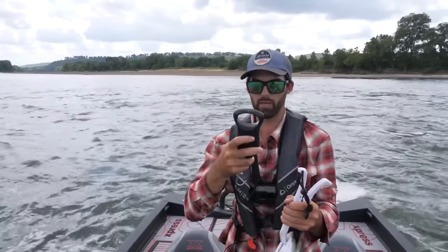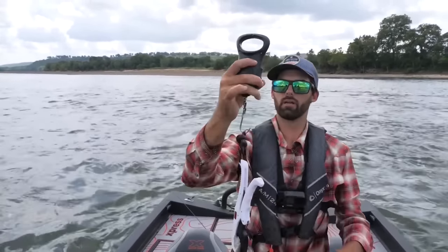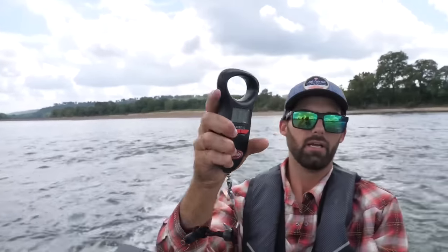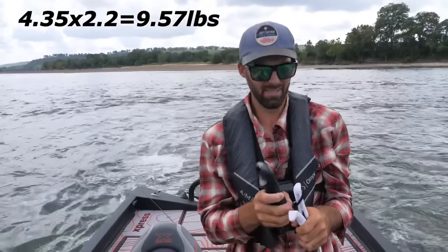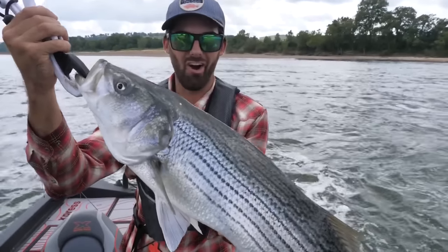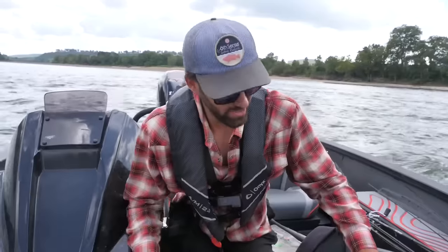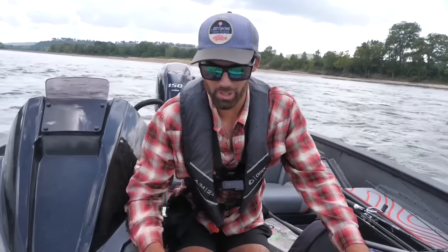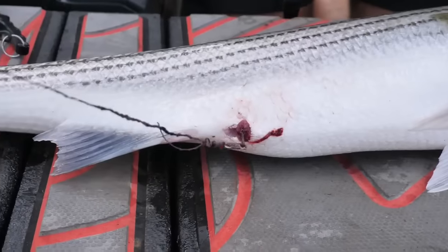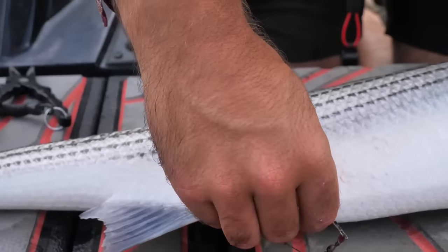But let's get a weight on him real quick. Oh, we're in kilos. Oh, well, we'll transfer it. This is saying 4.35 kilograms, which is probably like 10 pounds. I feel like this fish is bigger than that, but maybe not. But that is an excellent way to start this spillway river mission. We're trying to get this doctored up down here. He's got this line and swivel and hook coming out, but it looks like it's already almost out. Whoa, a fish just jumped right there.